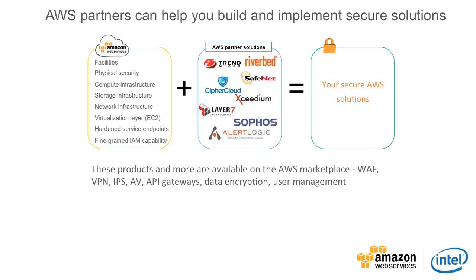So if there's some service that's not quite doing it for you, you have some requirement that I haven't covered today, it is likely that there'll be some kind of partner tool through the marketplace or some kind of custom thing that you can do to be able to meet that security.